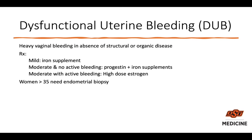History and physical exam on these are going to be the biggest thing. You want to ask them how long they've been bleeding for, how many tampons or pads they are going through an hour. Do they have any of the higher risk factors? Are they pregnant? Do they have any significant historical findings that way? Looking at their vital signs, just the typical emergency medicine primary survey.